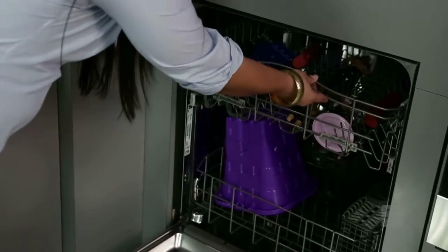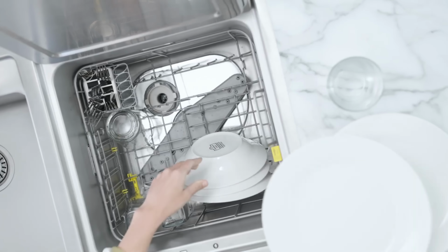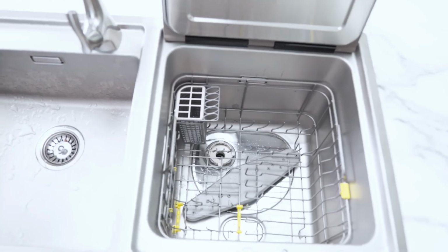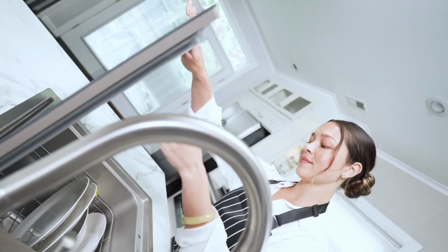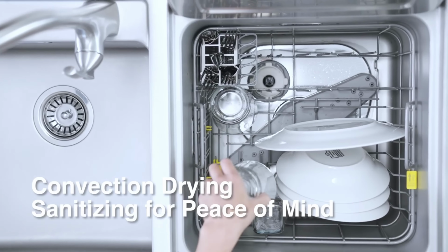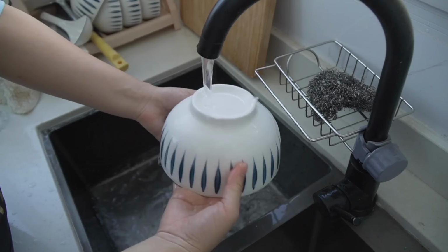This is a convenient and effective way to sanitize these items without the hassle of manual scrubbing. Sponges, in particular, can harbor harmful bacteria if not cleaned regularly. By running them through the dishwasher, you can eliminate these germs and ensure that your sponges are safe to use.